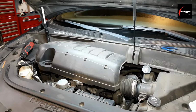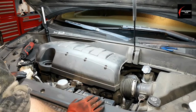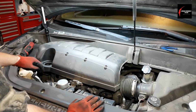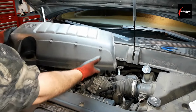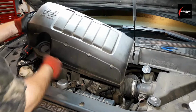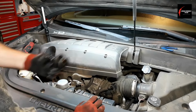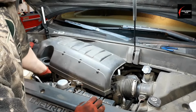This is a pretty straightforward job to remove the upper plenum or intake manifold. On a lot of these late model Chevys and GMs, the oil fill cap is incorporated into the cover, this little beauty cover, I call it. So you'll just loosen that cap and get it off. And as soon as you take the oil fill cap off the engine, go ahead and put it back in so nothing falls in and you don't lose the cap.